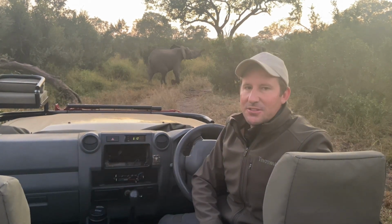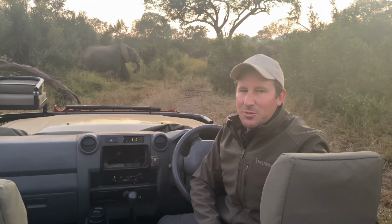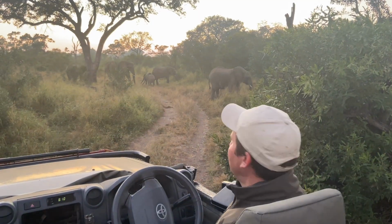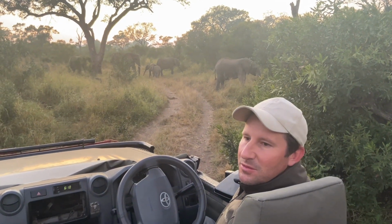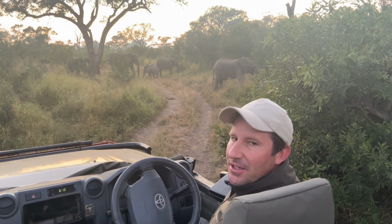Plan this morning is to stick in the central region of the reserve, see if we can find any more lion tracks. We haven't seen a herd of elephants for almost a week now, so to see some youngsters, great start.